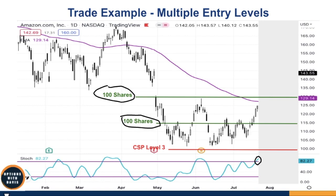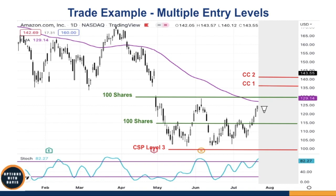So we can stagger our covered calls on the way up. In this case, you may want to sell a covered call at 135, and then you can sell a covered call at 140 as well, and then just wait and see what happens, right? As you can see, if the market goes up and closes above these 2 covered calls at expiration, then we're going to have these 200 shares called away. So we're going to be making a lot of profits in this case, right?